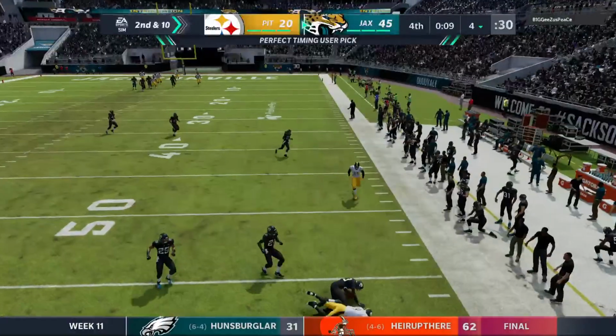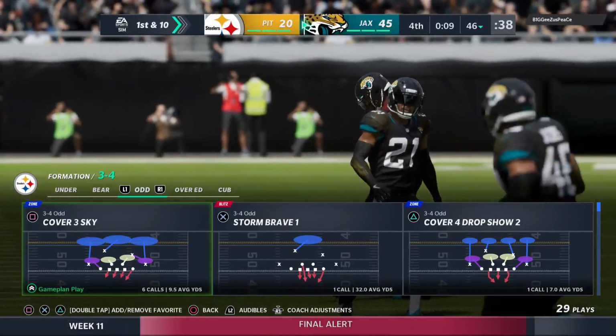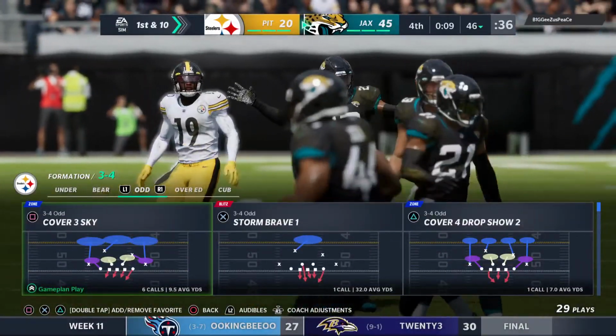And my goodness, this man one-handed caught the ball. Interception, picked up by the rookie from Florida, C.J. Henderson. I didn't know you caught him.